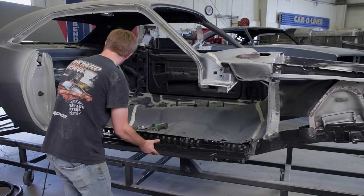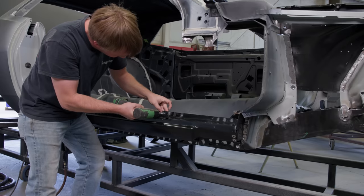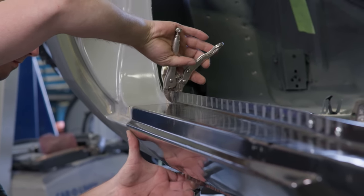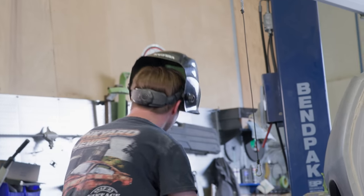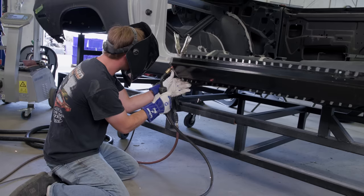These are structural components. So I thought, well, if we're going to put our badge on this one, then let's do just what I said to the owner. Let's make it right no matter what. So I had Josh, the metal guy, get started on replacing the outer rocker, repairing the inner rocker, and replacing the inner and outer right hinge pillars.